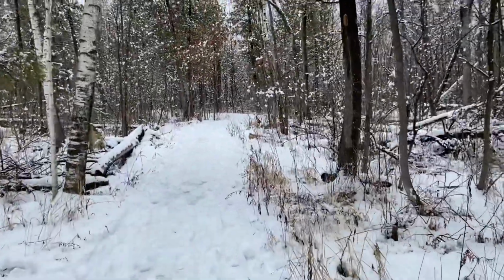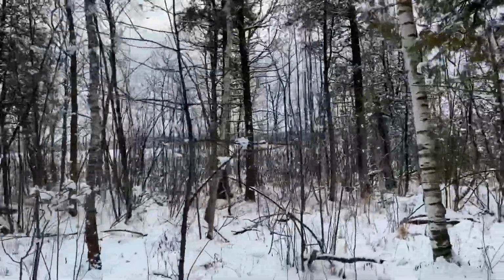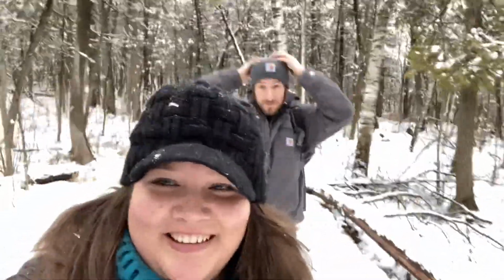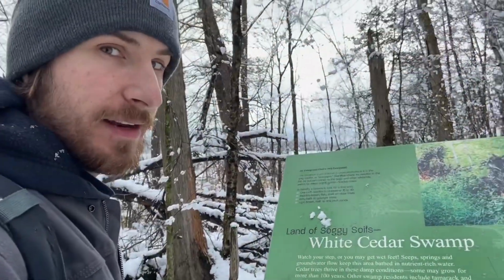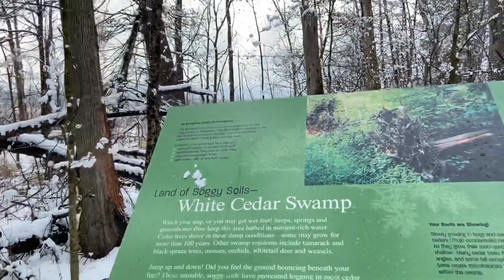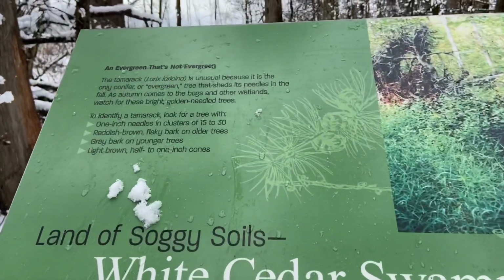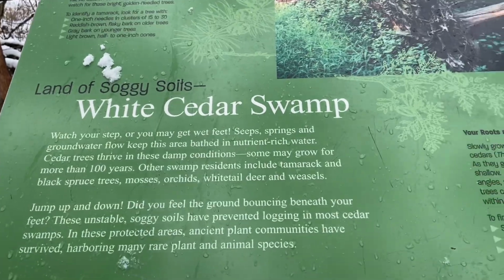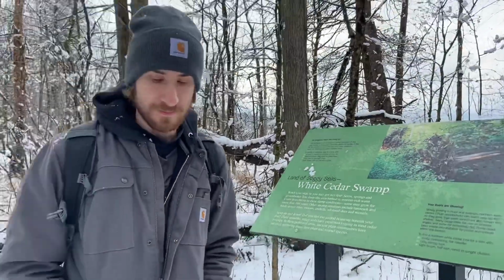So this part of the trail is more through the woods. Lake's over there. An evergreen that's not an evergreen. Tamarack is unusual because it is the only conifer or evergreen tree that sheds its needles in the fall. As autumn comes to the bogs and other wetlands, watch for these bright, golden-needled trees.